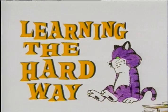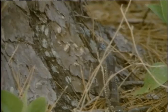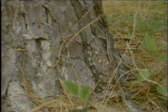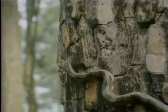Learning the hard way. This gray rat snake is a slippery stalker, but he's not as smart as he thinks. What do you think he's up to? Aha! There's his prey. A woodpecker and her nest, high at the top of the tree. If she doesn't look out, that snake will steal her chicks away.